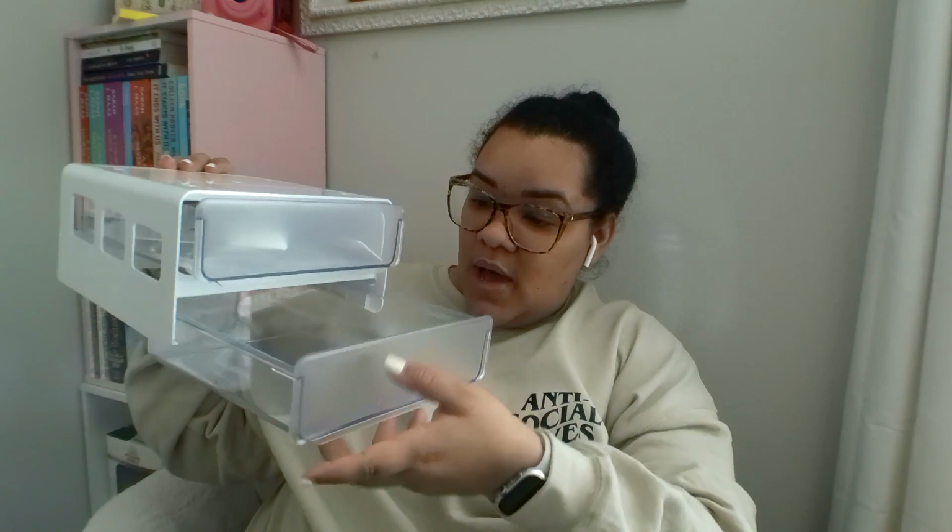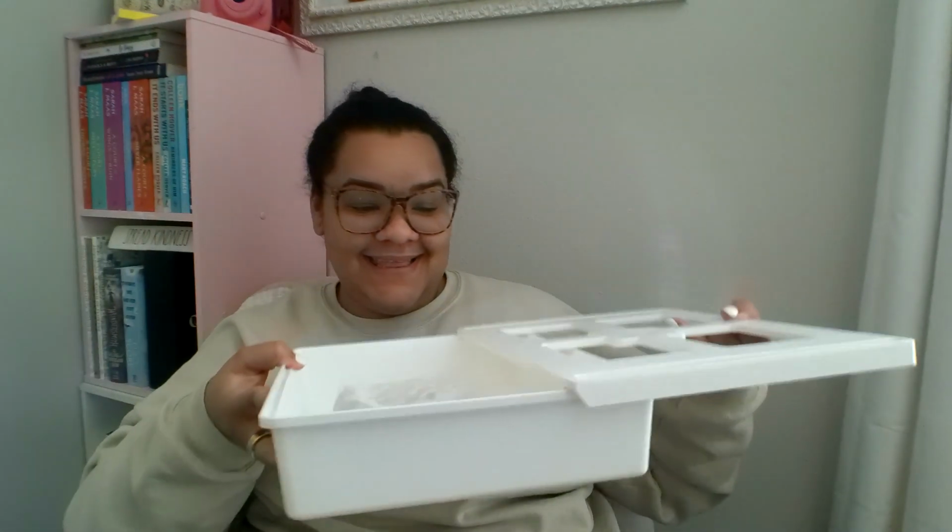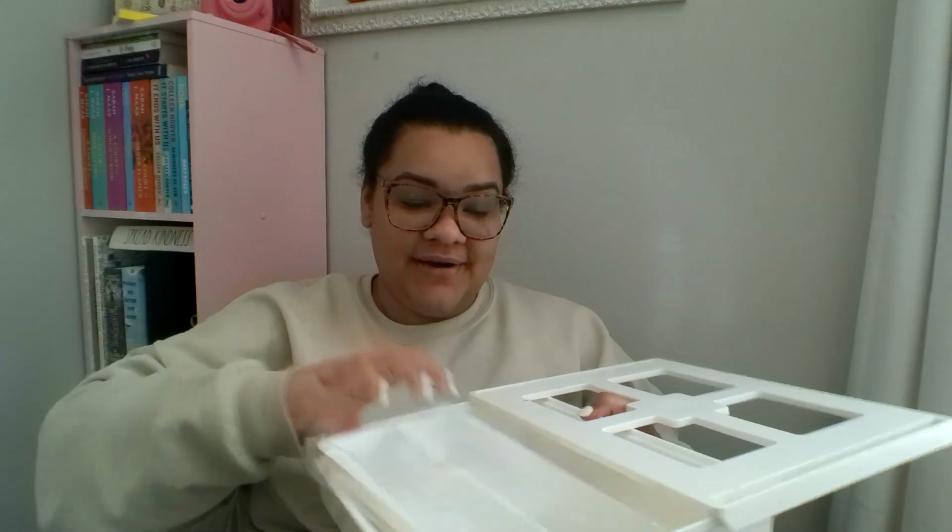Okay guys, like I said, I have Amazon packages. I'm going to open them, show you what I got, and then we're going to get to putting everything where it's supposed to go. The containers look huge, and I believe they fit under the desk. Okay, so it's like this, and it has dividers.